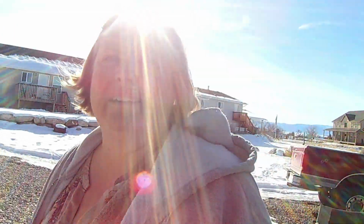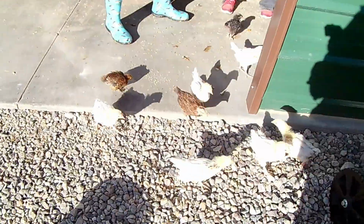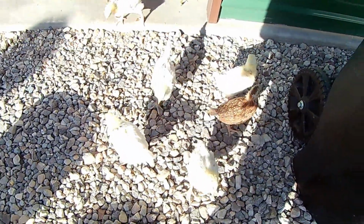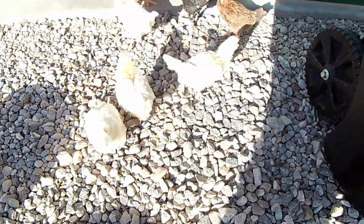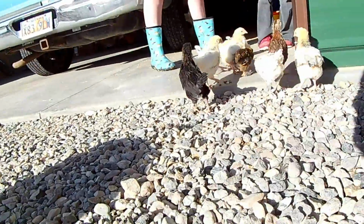Go inside, Susie. Doesn't matter. So anyway, we're gonna get some food into these barrels. We're gonna let these babies have some playtime. Hi, babies. You guys playing?